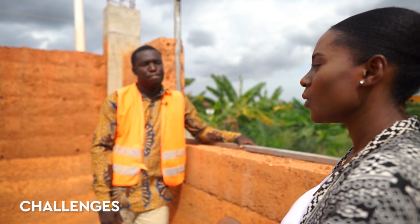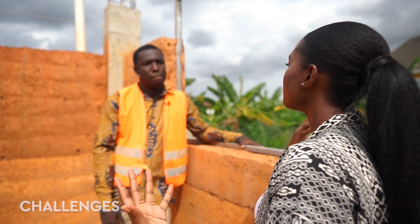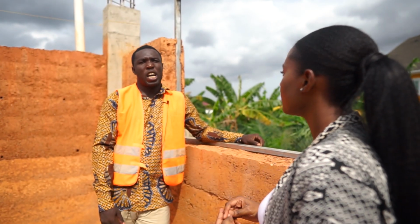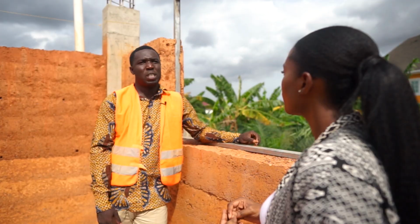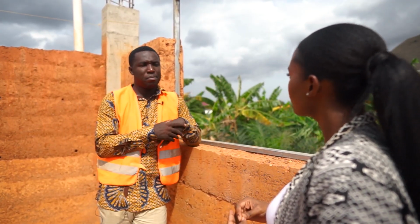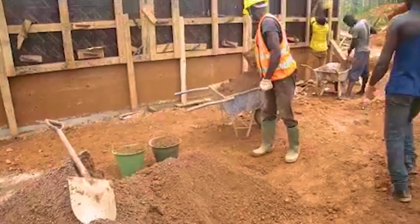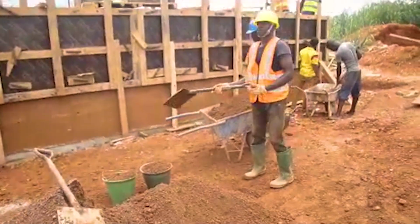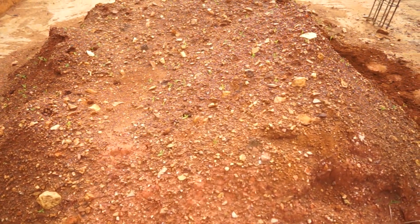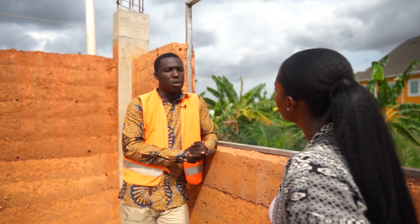Okay, so aside from your challenges with the perception of people, what are some of the challenges that you face building with this material? Right now the system itself doesn't have enough skilled men in it. So labor skill is one of the challenges, and we keep on training people as well. Then also the materials. It's not every soil that you can use to build rammed earth. There's a standard soil that we need.